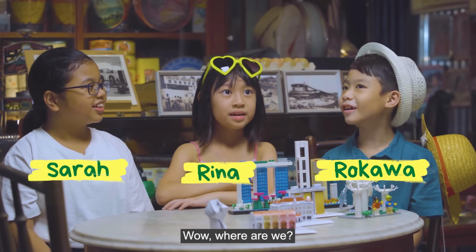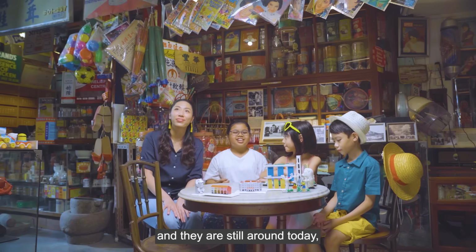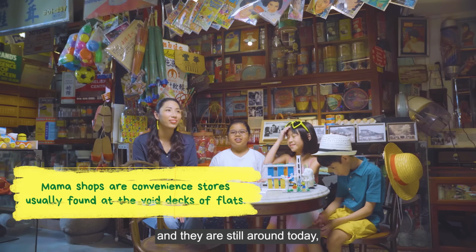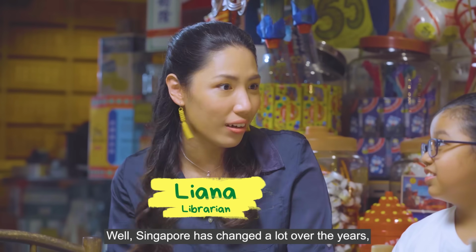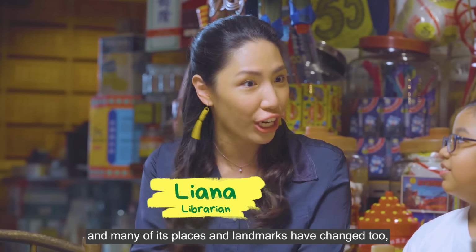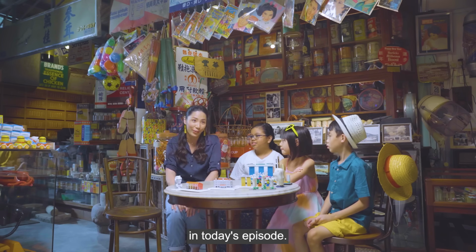Wow, where are we? Is this a toy shop? This is a mama shop and they are still around today, but they can be hard to find. Well, Singapore has changed a lot over the years and many of its places and landmarks have changed too, or even disappeared. We'll be visiting some of them in today's episode.